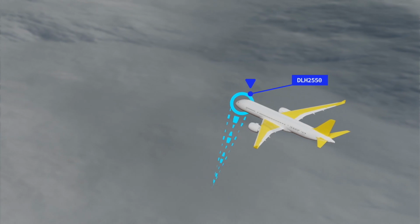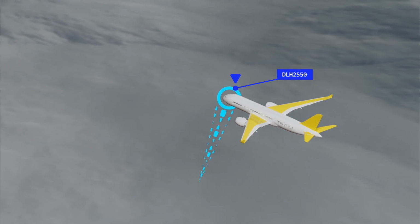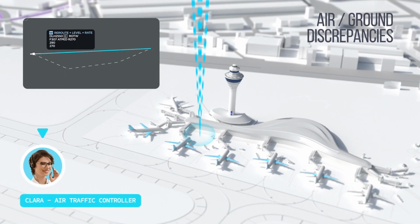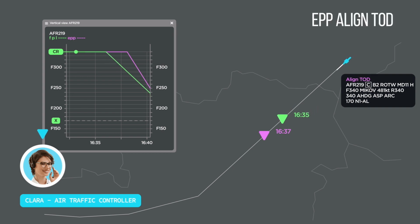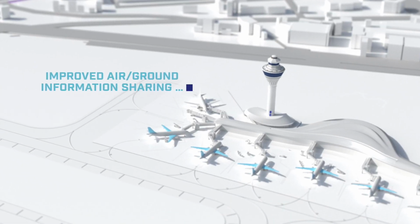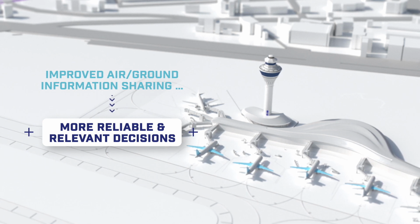Upon validation, the trajectory is updated and sent to the ground system by ADSC. Clara can see on her HMI that the pilot agreed to the clearance and the flight plan is updated. The air traffic controller receives the aircraft trajectory, and in case of discrepancies, alerts will appear in their track label, enabling the air traffic controller to check consistency between air and ground trajectories. Improving the air-ground information sharing and synchronization leads to much more reliable and relevant decision-making.